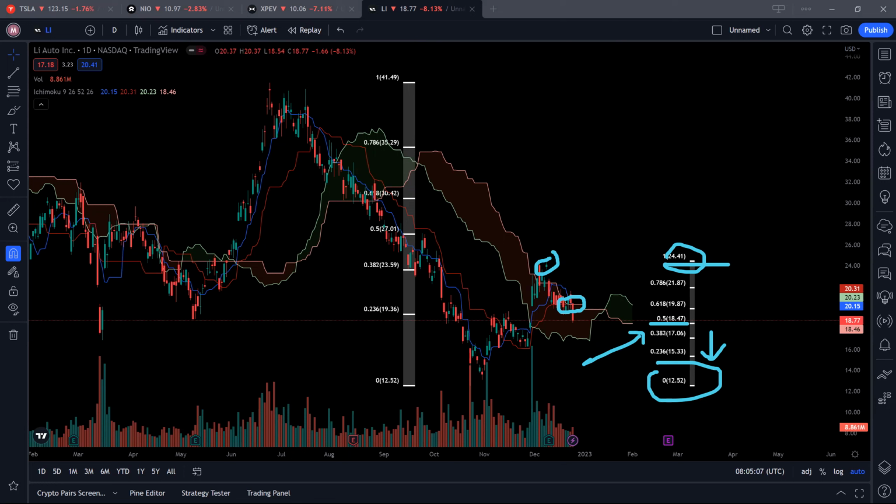So overall, most of the charts are pretty bearish, and we are looking at potential pullbacks towards the 38.2%. In the event this 38.2% does not hold, it's likely for us to fall further towards 23.6%, even retesting the lows for these three Chinese stocks.